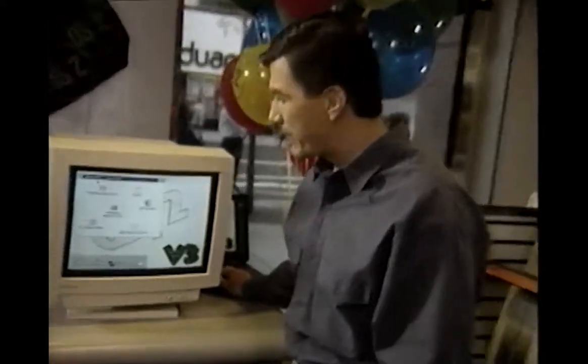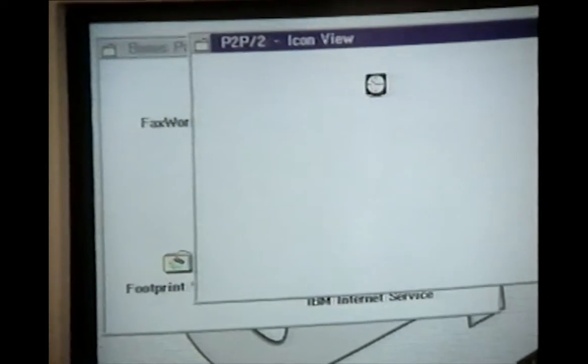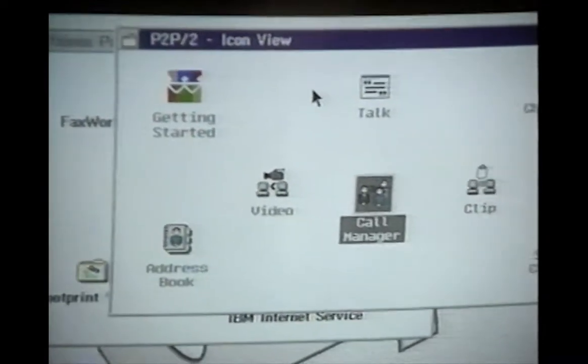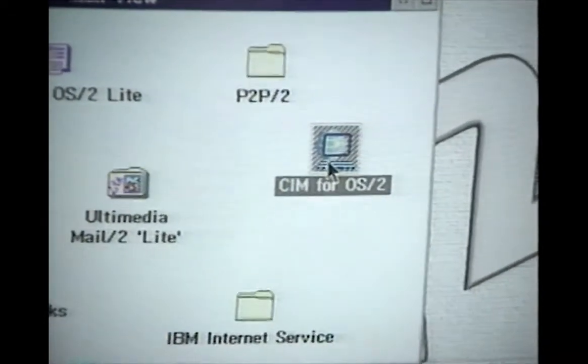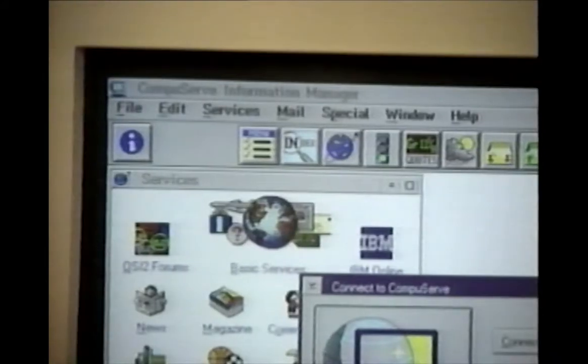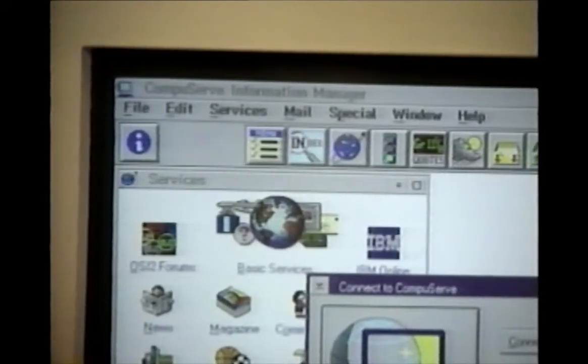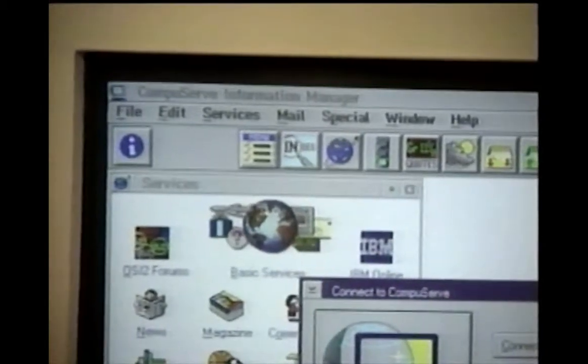Other things that are in the bonus pack, well, there's person-to-person. Person-to-person is an IBM-developed piece of software which allows me to do teleconferencing right out of my PC. Other things that are packaged into the bonus pack, CompuServe Information Manager for OS2. Now, if you're familiar with CompuServe, it's a great system. For PC users like myself, it's the best system because it contains the most information for me, but the user interface is not the greatest. Well, the CompuServe Information Manager allows me to get graphically out on CompuServe, and with a few clicks of an icon, I can be accessing information.